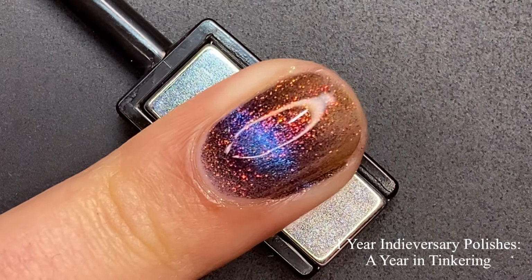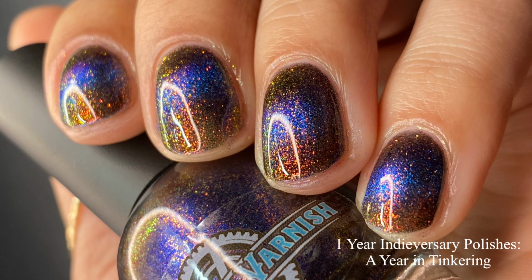I think long nails, potentially 3 coats. I think honestly 2 to 3. It really just is going to depend on how you're polishing and what your preference is. I achieved opacity in just 2 coats, and I was completely happy with that. I'm obsessed with all of the beautiful shifts in this polish. It is stunning. Pictured are 2 coats of A Year in Tinkering with a glossy top coat.